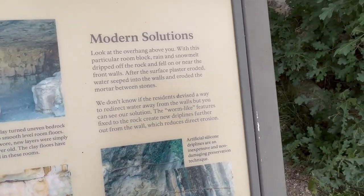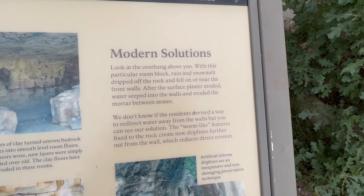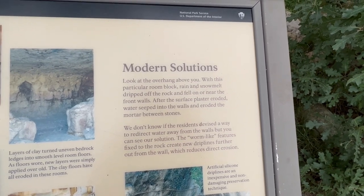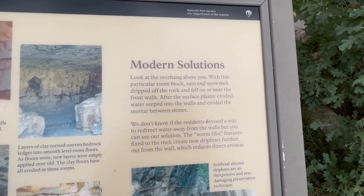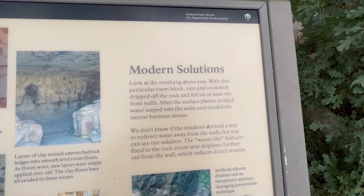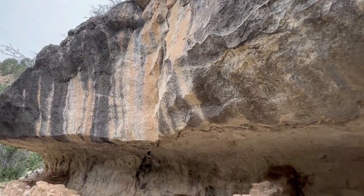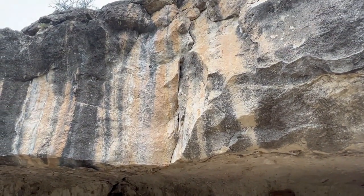So right here, modern solution. Look at the overhanging above you. With this particular room blocked, rain and snow melt dripped off the rocks and fell on or near the front walls. After the surface plaster eroded, water seeped into the walls and eroded the mortar between the stones. So right there. Eroded between the stones. Let me see. There we go. That's what it's talking about.